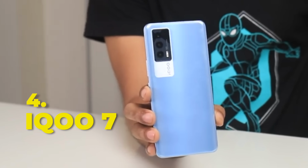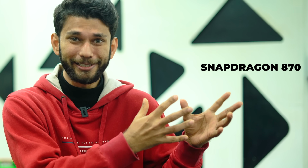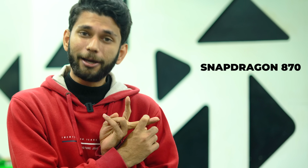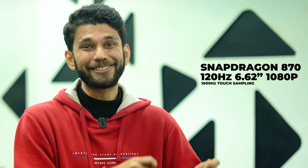And next up, the one brand of phone which no one saw coming, iQOO 7. Like, still it is one of the best smartphone in most aspects under 30,000. #1, you get Snapdragon 870, which is one of the best processor in 2021. #2, you get a really good display with 1000Hz insane touch sampling rate.